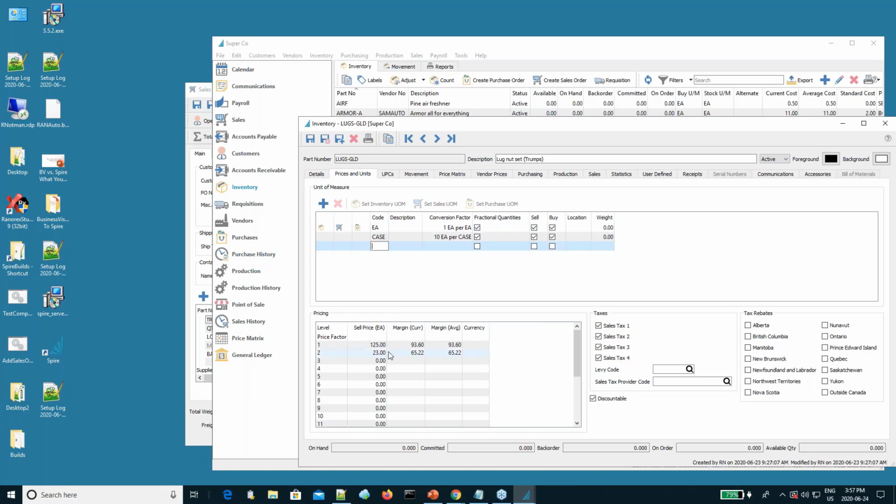I'll throw a little hint in there. If you're maintaining multiple units of measure, maintaining pricing actually has a nice facility in that you can change this price factor. So if you're selling cases and there's 10 in a case, Spire assumes you mean that the selling price is going to be 10 times the normal selling price. But if you put in a factor here, you can actually establish what the selling price is going to be, and it's always in relationship to this stocking unit of measure. So that saves you having to go through a whole lot of headaches setting up the price matrix just to cater for different units of measure.